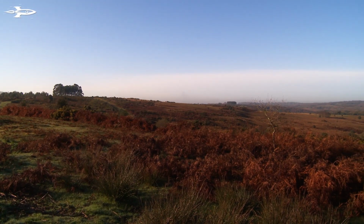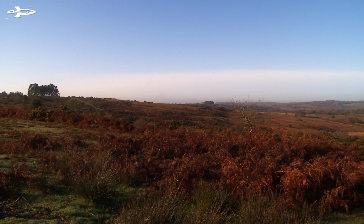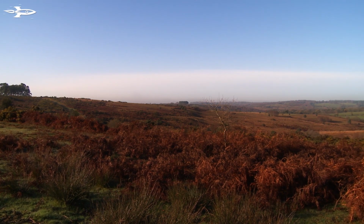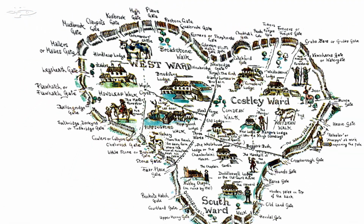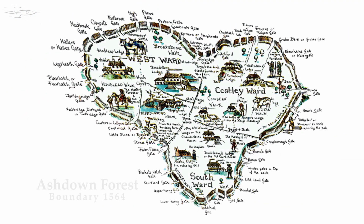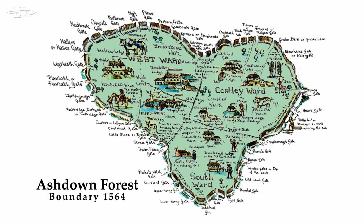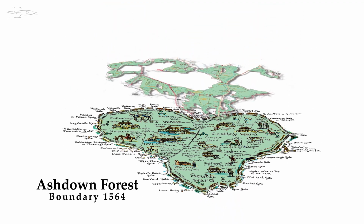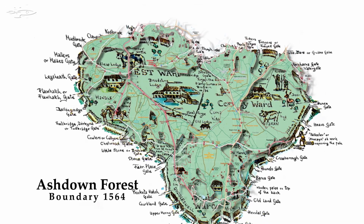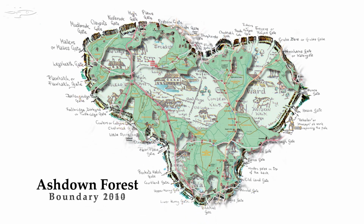The term forest does not mean a landscape covered with trees, but derives from the name for a royal hunting park with special powers to protect the deer within it. The historic area of the hunting forest was considerably larger than the area within the present Ashdown Forest boundaries, which were mostly set after a large-scale sale of land at the end of the 17th century.